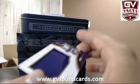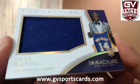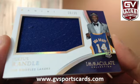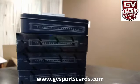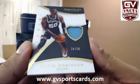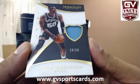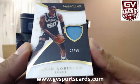Another hot piece, the second one in this case, 29 of 35, Julius Randle. Unknown in the Lakers. Next up, we got one color patch, 24 of 50, David Robinson. Spurs, Gem Mint, 24 of 50.